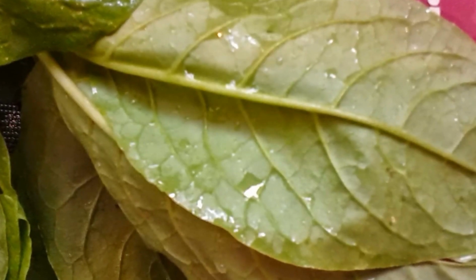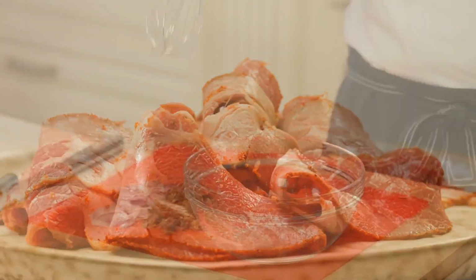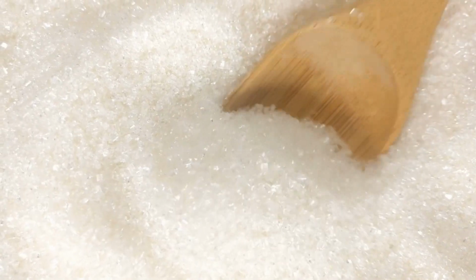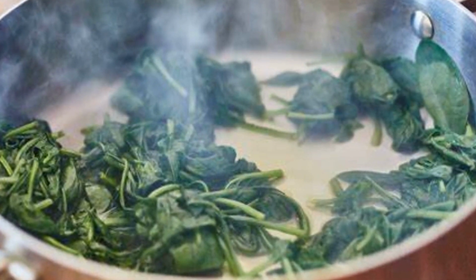1 pound pokeweed leaves, washed and trimmed. 1/2 pound bacon, chopped. 1/2 cup white vinegar. 1/4 cup sugar. 1/4 teaspoon salt. 1/4 teaspoon black pepper. In a large pot, bring 2 quarts of water to a boil.